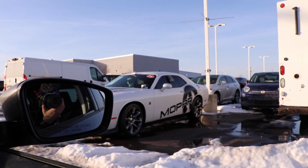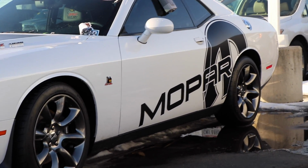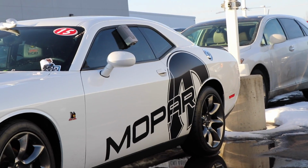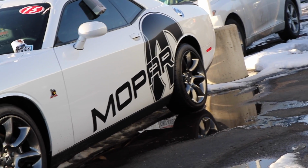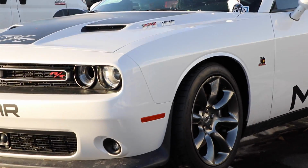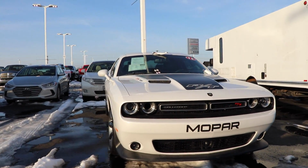Take a look at this dope Challenger. Look at this, all Mopar out, 392. Mopar down the side. I do like that decal. I'm not one for decals, but that looks tight. Along with the one up here on the front bumper, Mopar RT. Even though it's an RT, that looks tight. Same thing down this side.